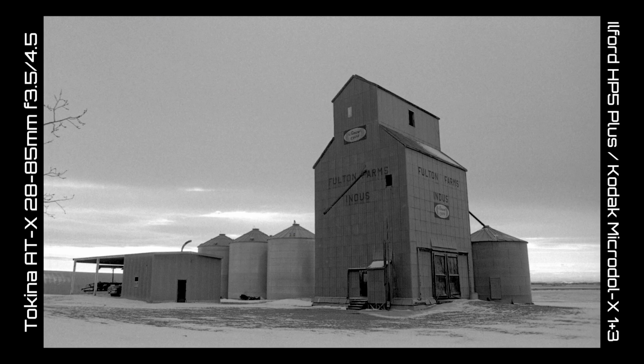Like, I'm definitely not the first photographer to come here and photograph this grain elevator. Of course, I was respectful. I didn't rattle any doors or anything. I just circled around it, got my angles, and got out of there.